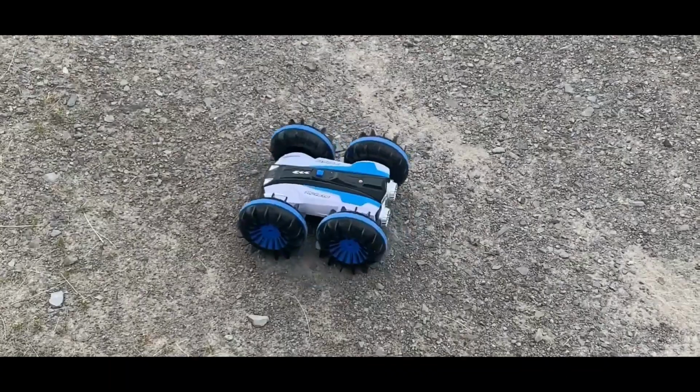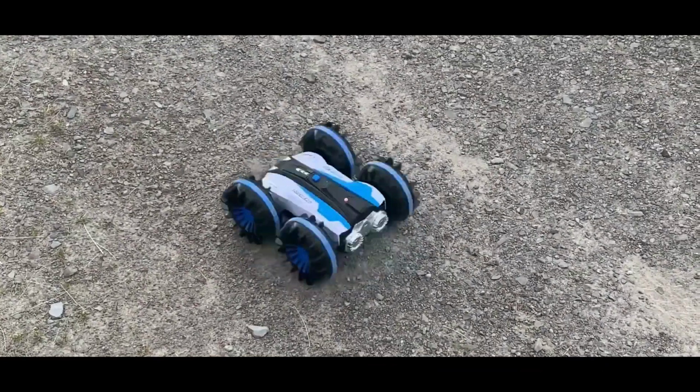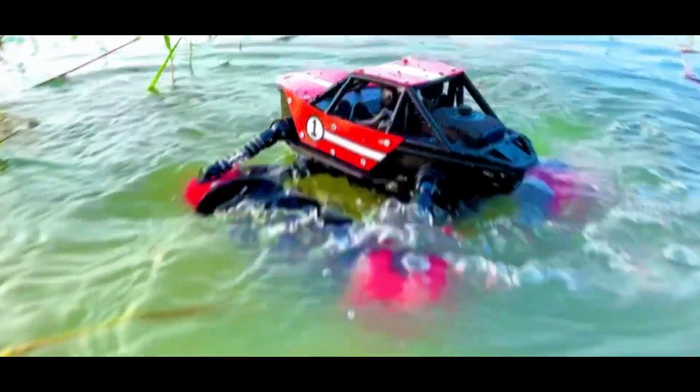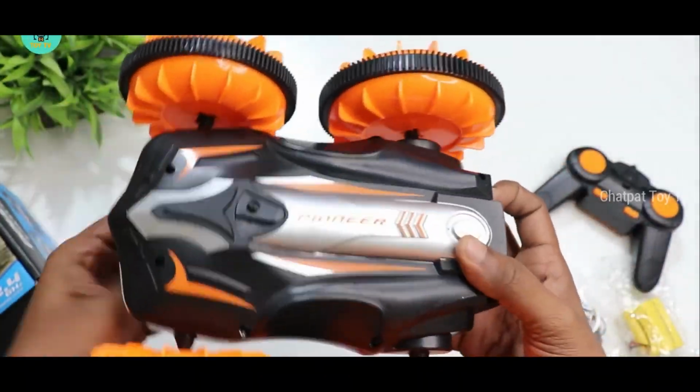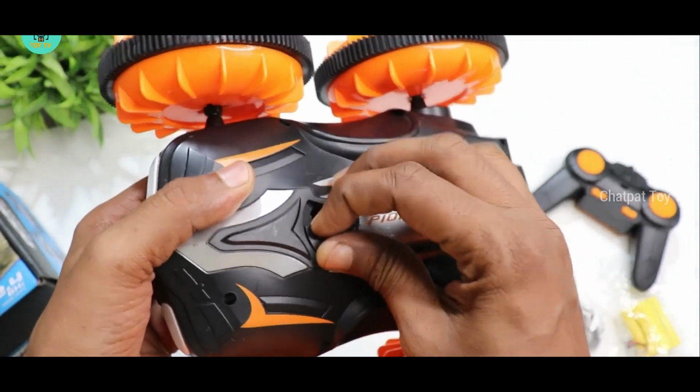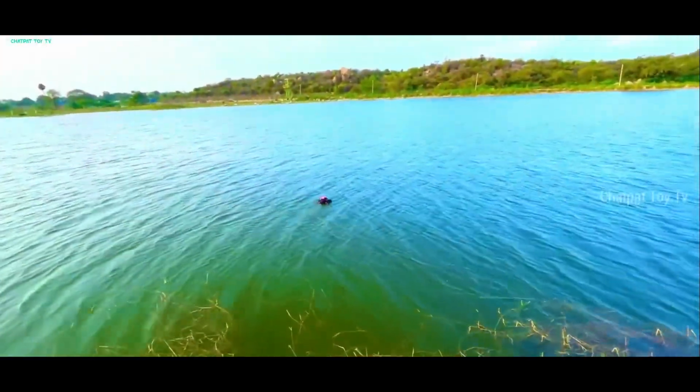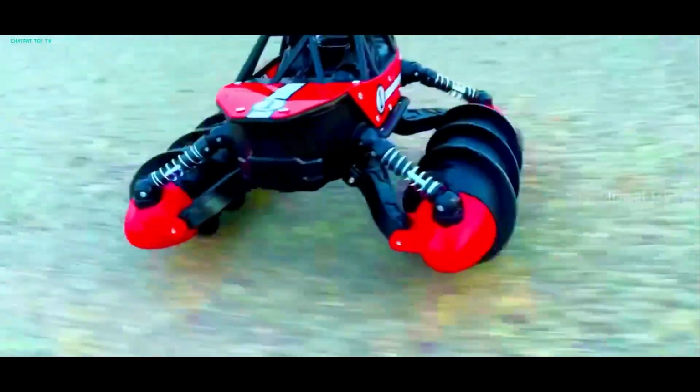They're popular among hobbyists and enthusiasts who enjoy exploring different environments and pushing the limits of their RC vehicles. They offer a unique and exciting experience as they can be used in a variety of settings and conditions, providing an adventurous experience for RC enthusiasts who want to take their RC experience to the next level.